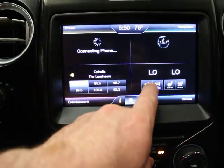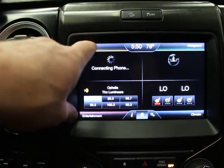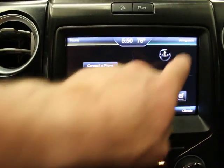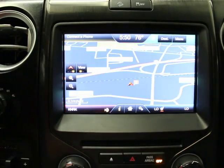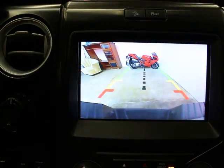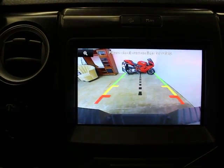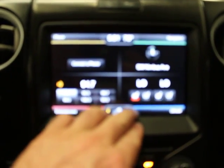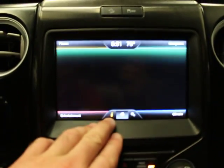As I mentioned, you've got the Ford or Microsoft Sync. You have dual zone climate control. There's your air conditioned seats. There's your heated seats. This is your Bluetooth system. You go back to your home. You've got your navigation system. You've also got a backup camera, which is actually one of the highest resolution cameras we've seen. That's nice. If you go back to home, there's so many options here as far as information goes.